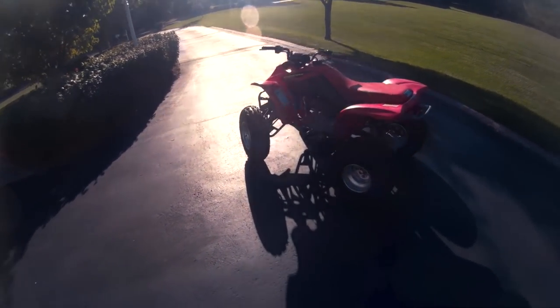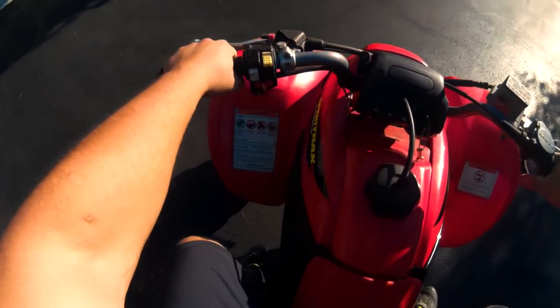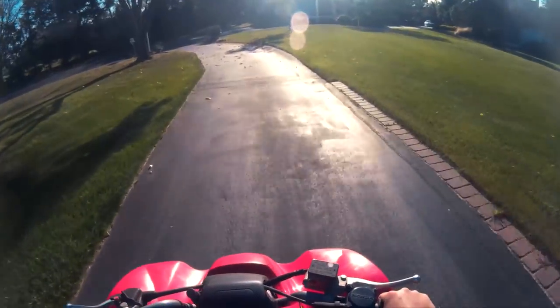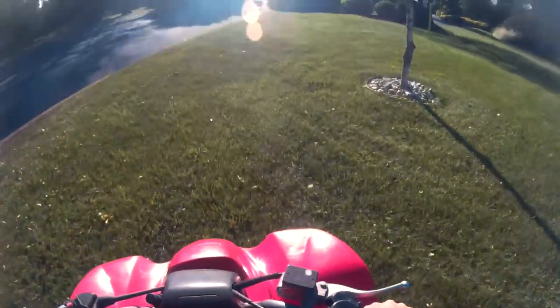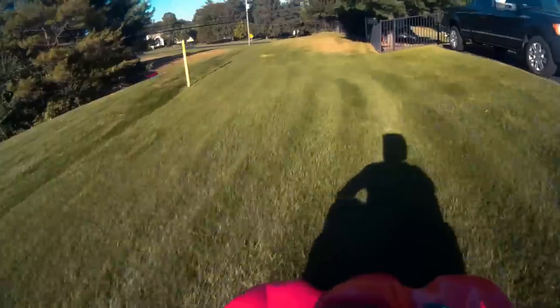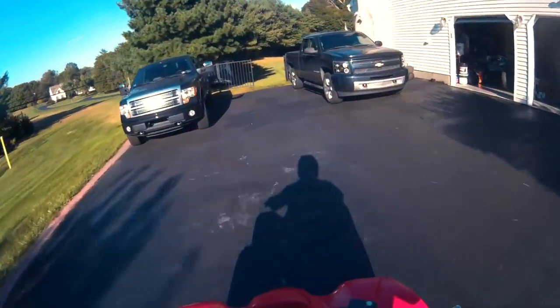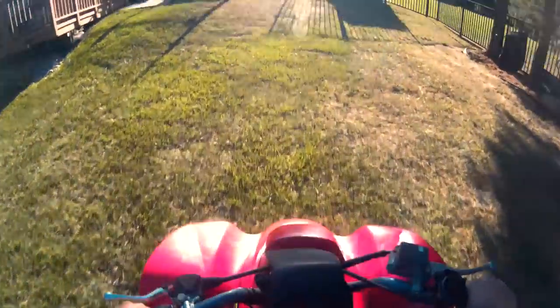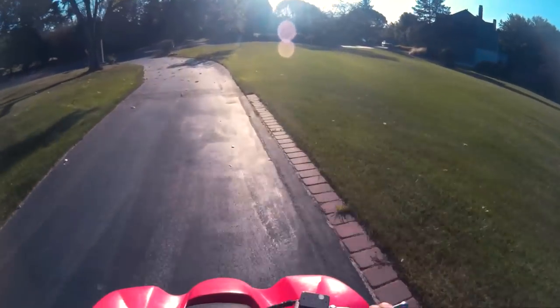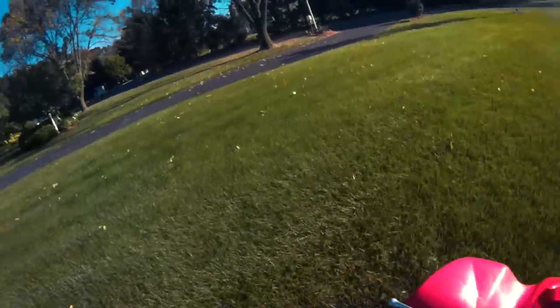Starts up no problem. Sounds a little better than it did before. So this is a 5-speed semi-automatic, so there's no clutch. But it's actually surprising. Surprised me how much power it has. I mean, you could have some fun with this bike, even if you're used to bigger bikes. See if we can get a nice long one.